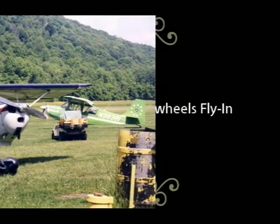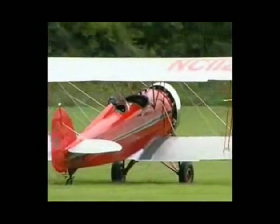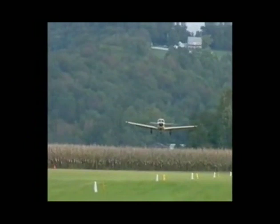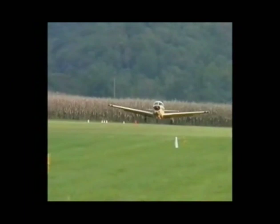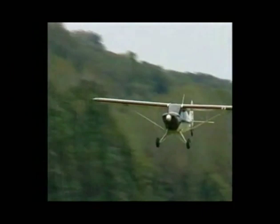The Wood, Fabric, and Tailwheels Fly-In is mostly an antique and classic fly-in, as the name implies: wood, fabric, and tailwheels. So if you have any of these, that's your invitation. Some people think they can't come in their 172s or whatever. Everybody's welcome. Some places you may go and they put the metal planes over here and the antiques here. Here, everybody's part of our family, and in fact, we call them the Lee Bottom family. So people who like just getting out and having fun and meeting like-minded people, this is the place for them.